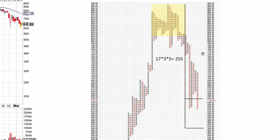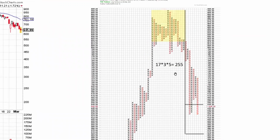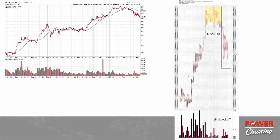And look what we have. So this count right here, 17 columns, this is daily data. This isn't intraday. This is just regular daily data, 3-box method, standard scaling, takes us all the way down to 645 to 565 in Tesla. We've already exceeded the minimum price objective area. So we're going to talk about this more next week, and I have a much bigger count to give you at that time on Tesla, a much bigger case study.